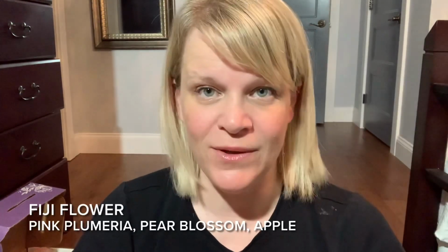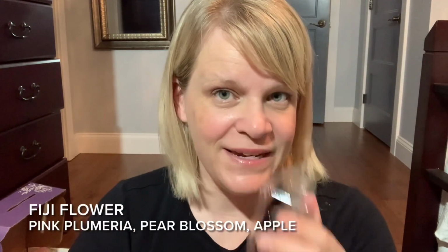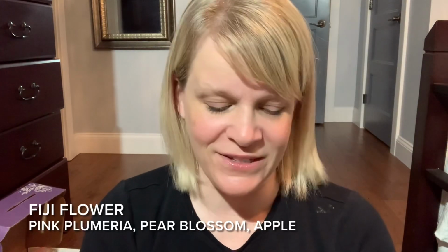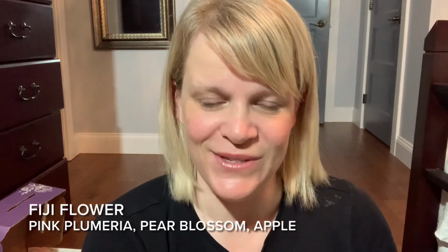So this is pink plumeria, pear blossom, and apple. So it's a floral, but it's very pretty with that fruit of the apple. Now, in my bedroom, not a great performer, but in my kids' bathroom, really great. So I did repurchase 1 bar, and I'm happy with that. I will just use it there.